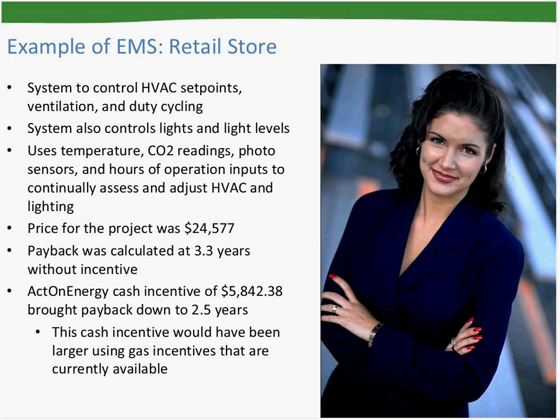This was done before we had the larger gas incentives available, so our new gas program allows us to buy that at $1.20 per therm saved. So the incentive for this could have been a lot larger with the gas savings, but we were able to provide an incentive for the cooling savings.